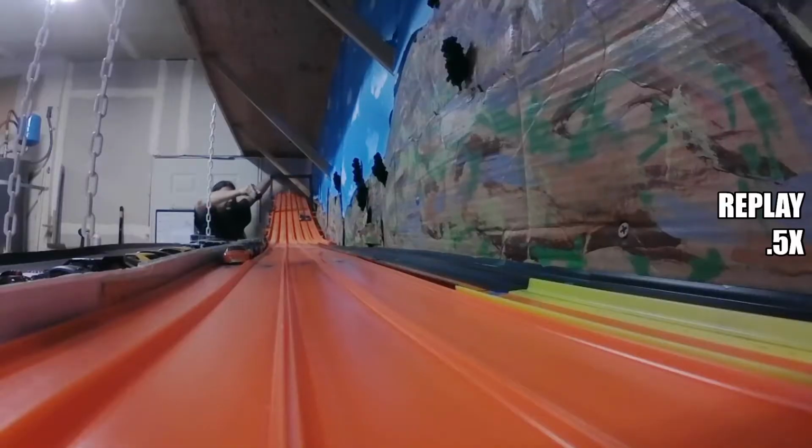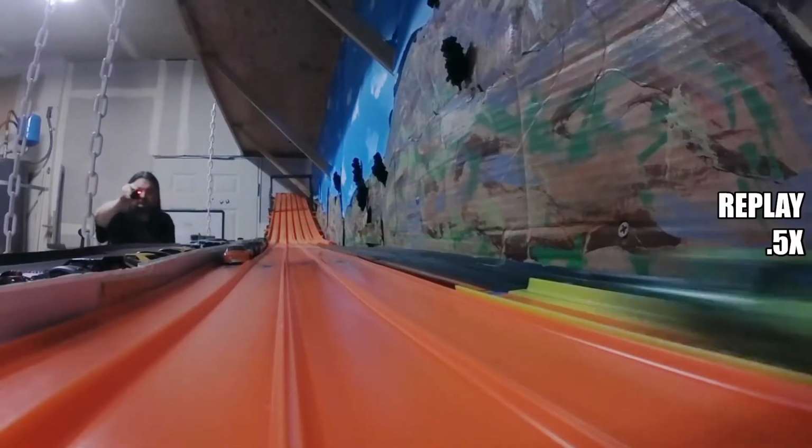Alright, first car, first race. The Datsun grabs second going around turn 1, but that Lancer Jammer car is pulling away. Lancer holds on for the win. Datsun second, Civic third. Let's look at the replay.